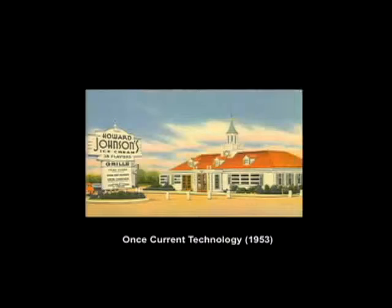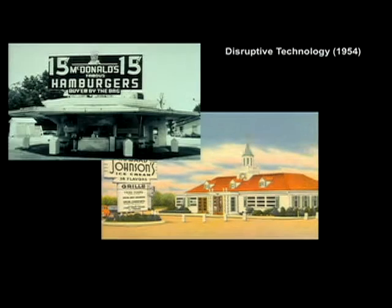So that got me thinking about the Burger King experience. This is a once current technology, about 1953. Howard Johnson's. Anybody ever eaten at a Howard Johnson's? Hojo, that's right. How many flavors of ice cream do they have? 31, okay. Clam rolls, excellent. And then along came this disruptive technology the next year, and they couldn't deal with it.